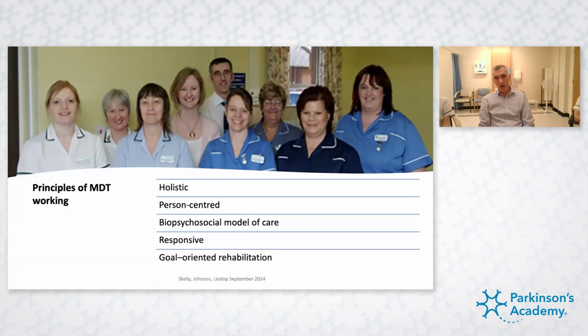So some other ways of looking at MDT working. I think it's important that we treat the patient as a whole person, not just movement or not just anxiety, but have in mind the whole person and their social support network. And bear in mind that the person with Parkinson's is always at the centre of care. I've already discussed that psychosocial factors are as important, if not more important, than some of the biological factors. And of course, when we're designing a rehabilitation program, it's important that we set realistic goals.